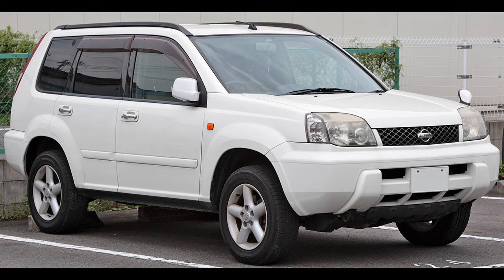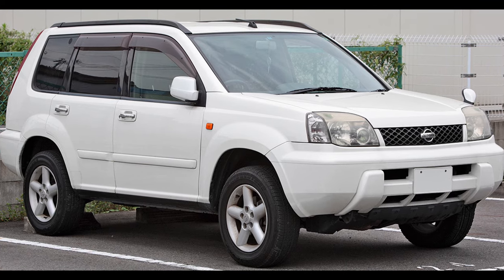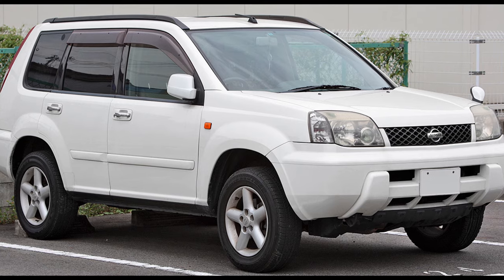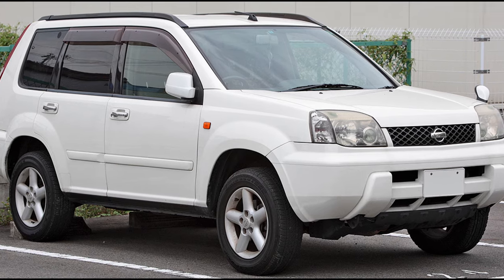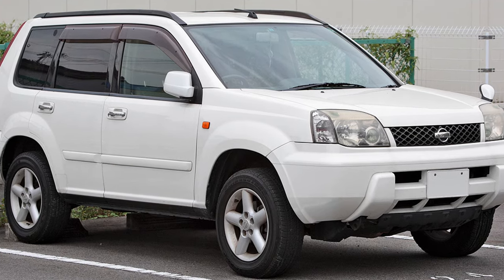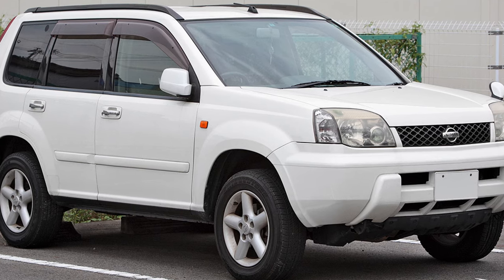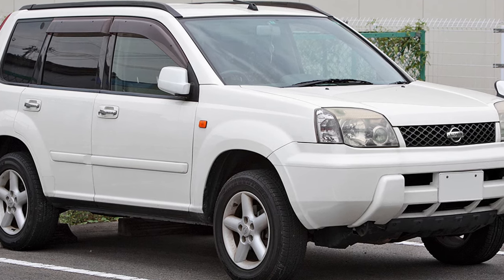Regular maintenance, including transmission fluid changes and inspections, can help to prevent more serious transmission problems from occurring in your X-Trail T30. If you experience any of these issues with your vehicle, it's important to have them diagnosed and repaired by a qualified mechanic to prevent further damage to your transmission.